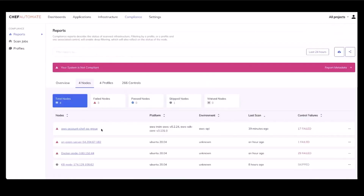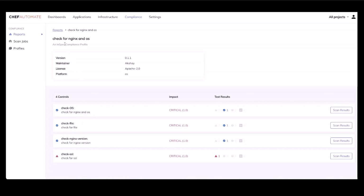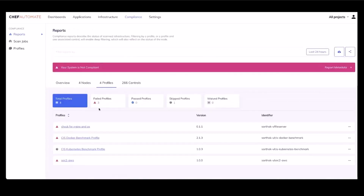Now we've already reviewed the reports view from the node standpoint throughout this demonstration, so we don't need to revisit that. But from a profile standpoint, where a single profile is typically used across multiple nodes and environments, this view will provide that consolidated report.